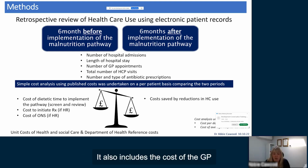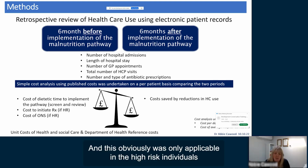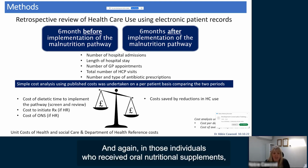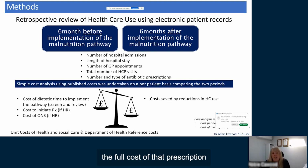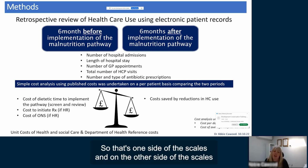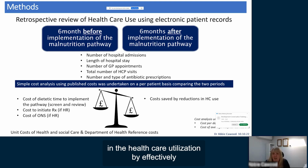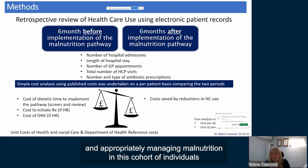It also includes the cost of the GP time to initiate the prescription. And this obviously was only applicable in the high-risk individuals that then were prescribed oral nutritional supplements. And again, in those individuals who received oral nutritional supplements, the full cost of that prescription was also put into the simple cost analysis. So that's one side of the scales. And on the other side of the scales are the savings we make by seeing the reductions in the healthcare utilisation by effectively and appropriately managing malnutrition in this cohort of individuals.